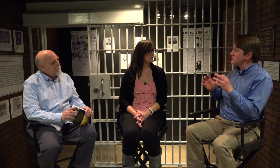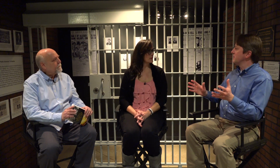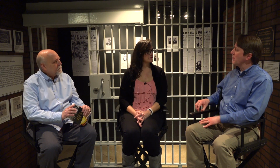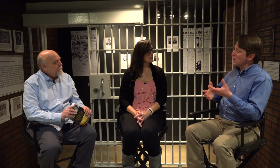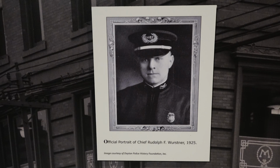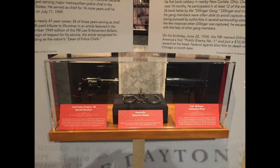We have the actual handgun, a Colt Super 38, that John Dillinger, number one most wanted man in America, number one on the FBI's public enemy list, had on him when he was arrested in Dayton, Ohio by the Dayton Police Department. It was long in the custody of the Dayton Police Chief, Rudy Wurstner, the Dean of the nation's police chiefs. And we have placed it on exhibit here in the Bootleggers exhibit directly next to the weapon that Chief Wurstner had at that same time, just to show that glaring difference between what the lawmen were using and what the outlaws were using, a very modern handgun that, even today in the 21st century, looks very powerful.